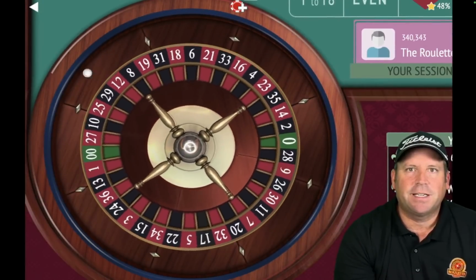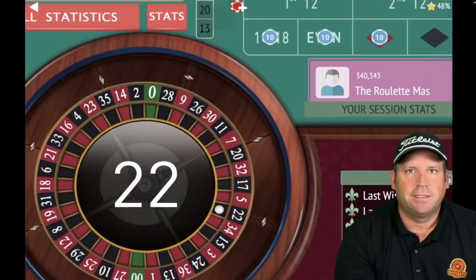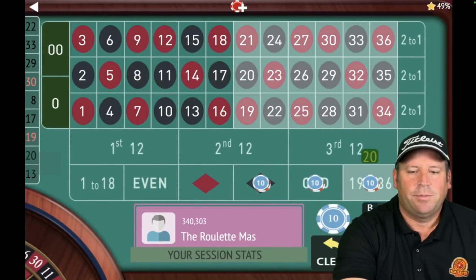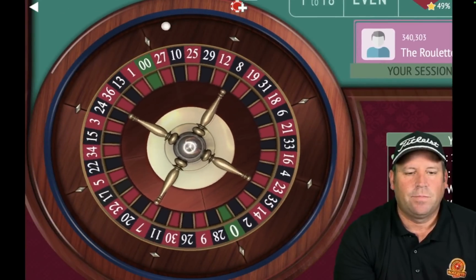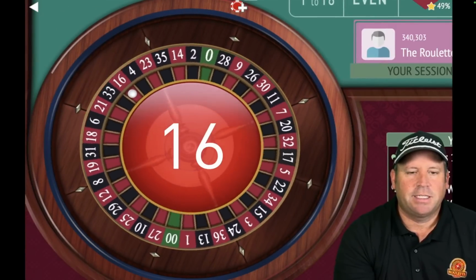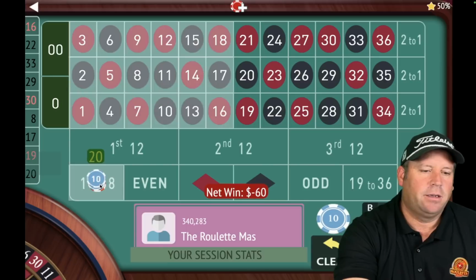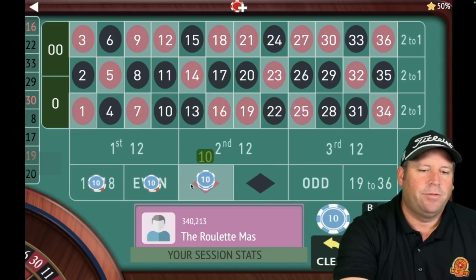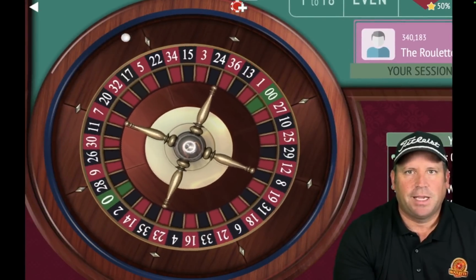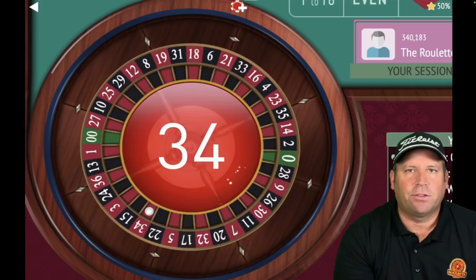We're 8 minutes, 15 seconds in out of 15. And that's a 22 black. That's a loss, so we will double and move to the right and spin. Here we go. That's a 16 red. So we lost, so we'll double again and move back here. And if we lose this one, we'll stay here for one more spin because it goes black, red, or red, black, red, red, black, black.